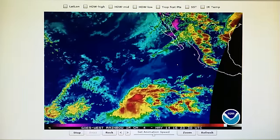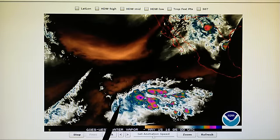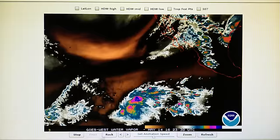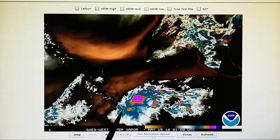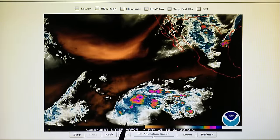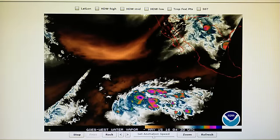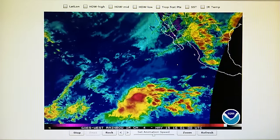Okay, let's go back to the water vapor map, and we can see really some good detail right here, right along there. High velocity superheated water vapor shooting out of the side of that storm as it implodes, and also down here as well. Okay, let's carry on here.